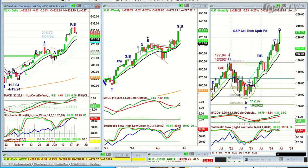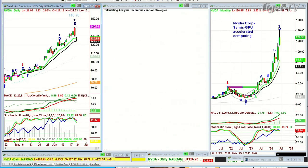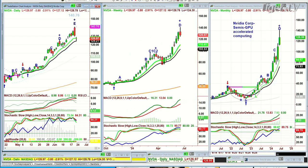Look at the NVIDIA chart. This NVIDIA chart needs a rest. It's getting a rest right now, down 3, almost 4, at 127.99. But can this leg right here, leg D in the monthly chart, start a brand new move for the next few months to go even higher and double again? I just don't see that without a break, without some kind of a pause.